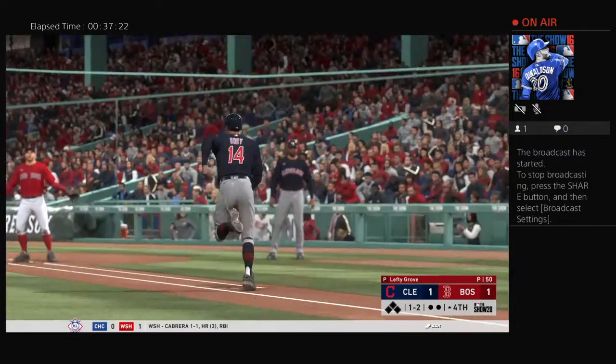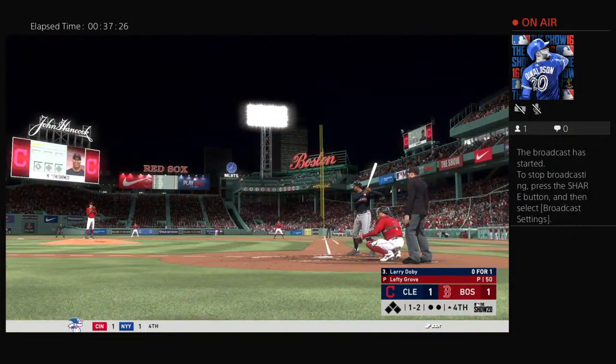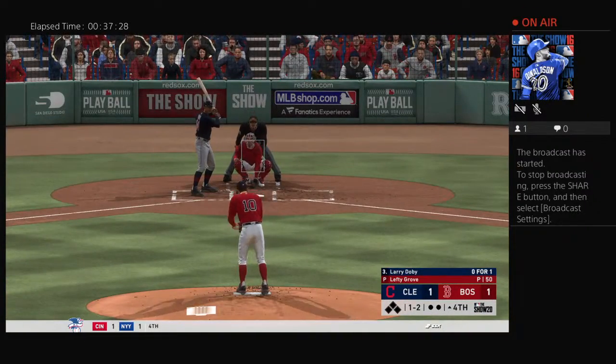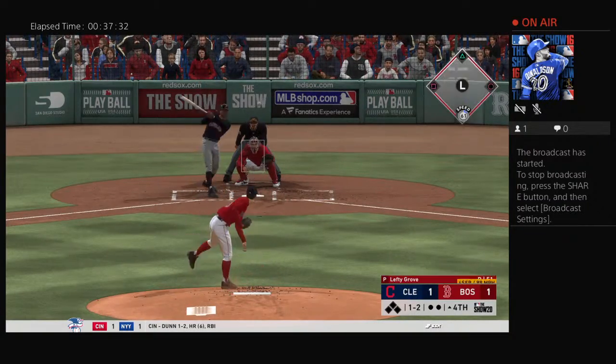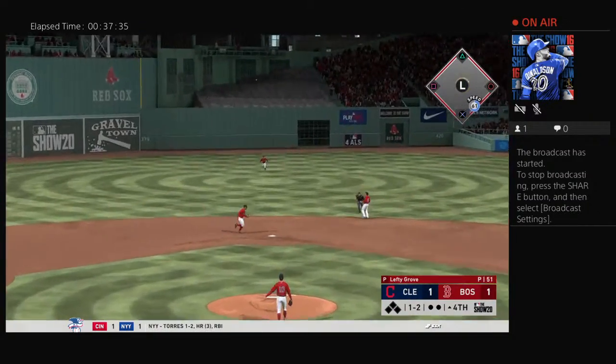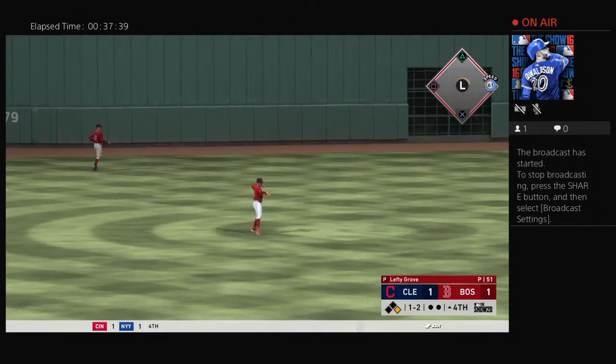Chopped at the plate, but it gets fouled. Again, a 1-2. Hit fairly well out towards straightaway center. Giving chase is Benintendi, but he won't get there. It falls in.